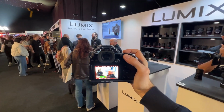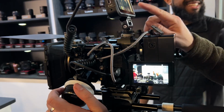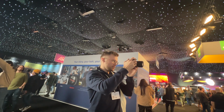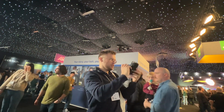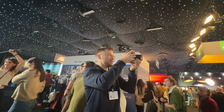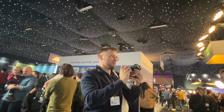When it comes to the cameras, we also checked out the Lumix stand, where I fell absolutely in love with the S5 Mark 2X. So I'm currently testing the Lumix S5 Mark 2X. Looks pretty good. I mean, the camera is actually quite big, to be fair, but it's nothing out of the ordinary. I used the Canon R6 before, so it looks good.